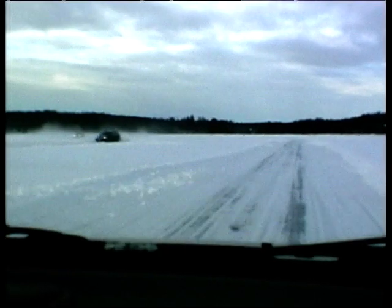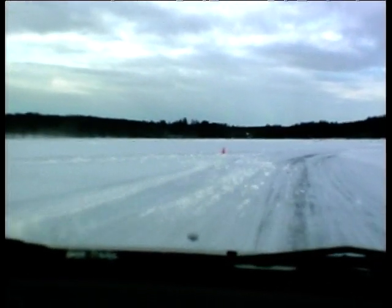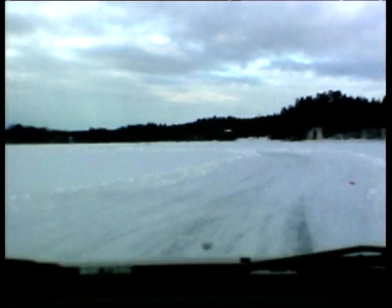Luckily for us, we found one partially sane Swede who knew his stuff and gave Mike and I a few tips on how to drive on a frozen lake with a crack in it.